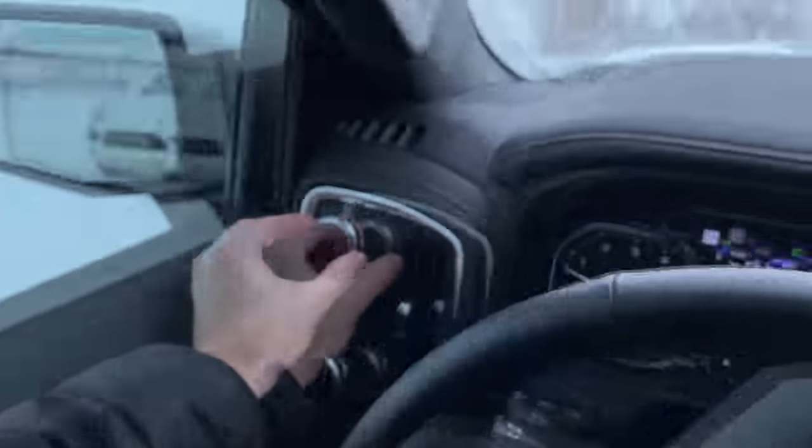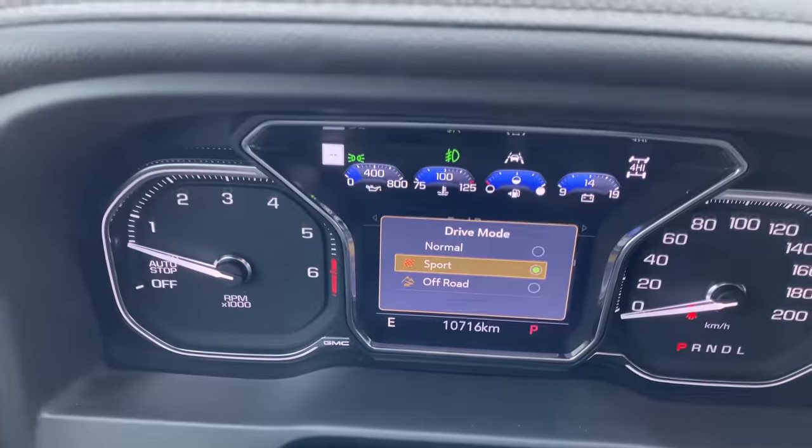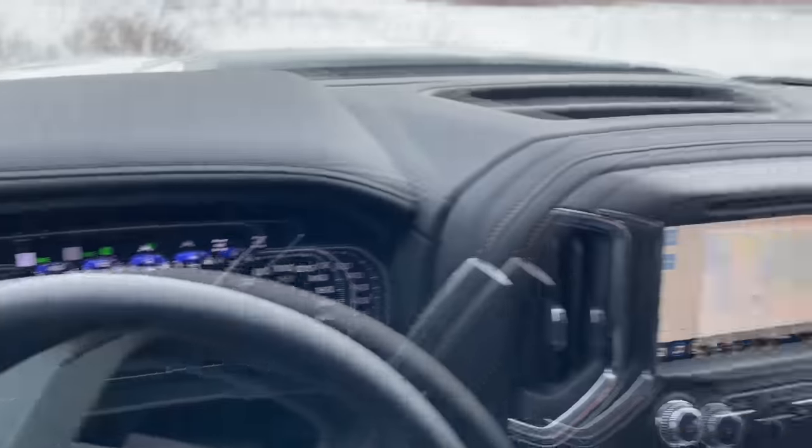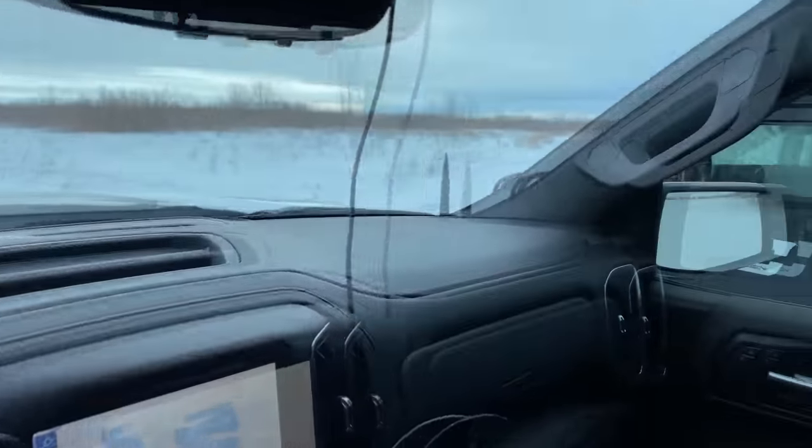We should probably look at putting this in off-road mode. Right there, we're in four high right now. We'll see if we have to do any four low, but we'll just keep it there for now.